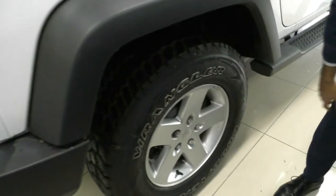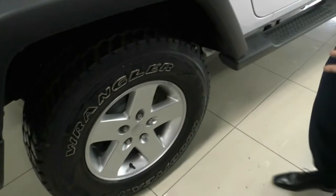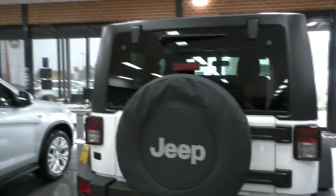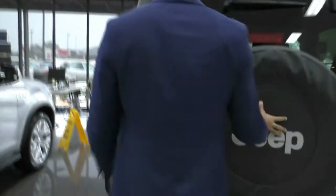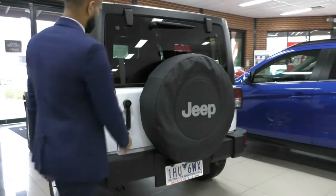Now to our next all-terrain tire and wheel there. Tire in really good condition, and the wheel itself once again completely unmarked. Now the car does have the hard top fitted to it. However, we do have the soft top in stock as well, which came with the car, which we can supply for you as well. And that wheel cover on the back there just keeps the rear of the vehicle looking nice and tidy.